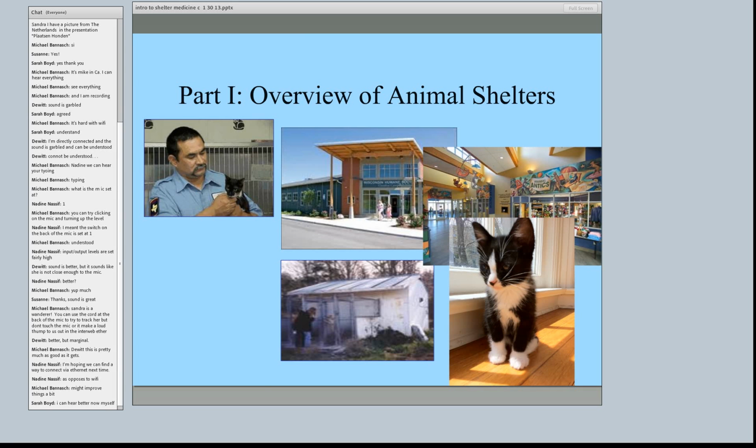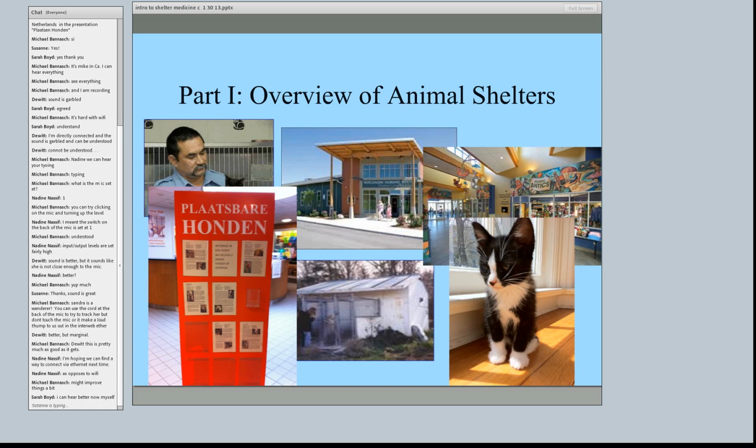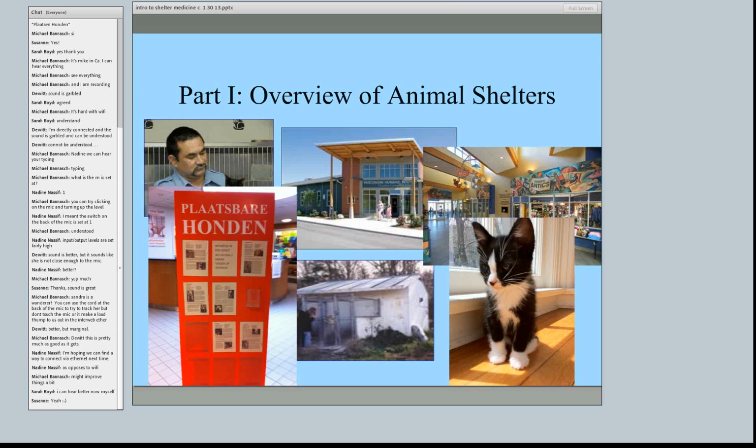we talk about being a shelter vet and we talk even about shelters, we usually are including foster animals as well. And here's my picture from the Netherlands. This is their picture of other available dogs.